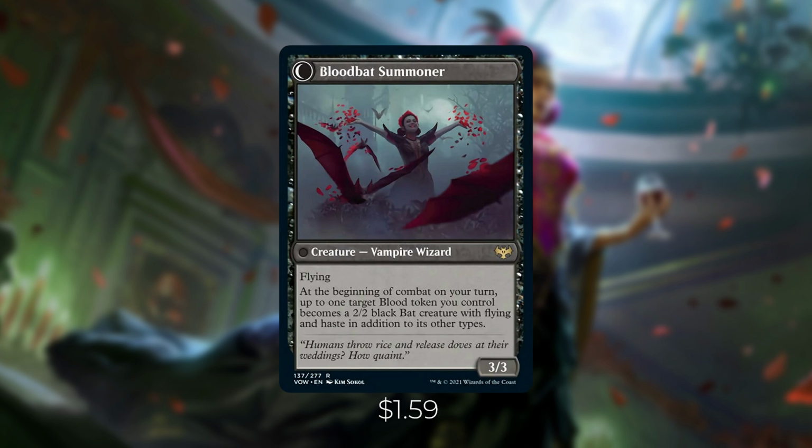At the beginning of combat on your turn, up to 1 target blood token you control becomes a 2/2 black bat creature with flying and haste in addition to its other types. And I just want to note that this does not say until end of turn. So it turns our blood tokens into bats permanently. Just an insane card. Really like this card a lot.